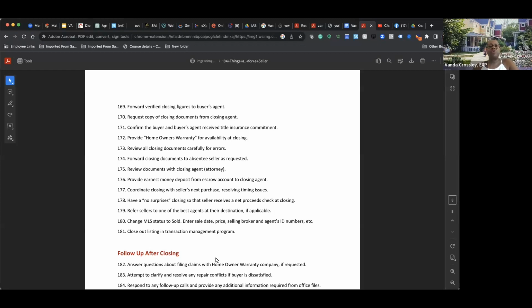Provide a homeowner's warranty for availability at closing. Review all closing documents carefully for errors. Forward closing documents to an absentee seller as requested. Review documents with the closing agent or attorney. Provide the earnest money deposit from the escrow account to the closing agent.